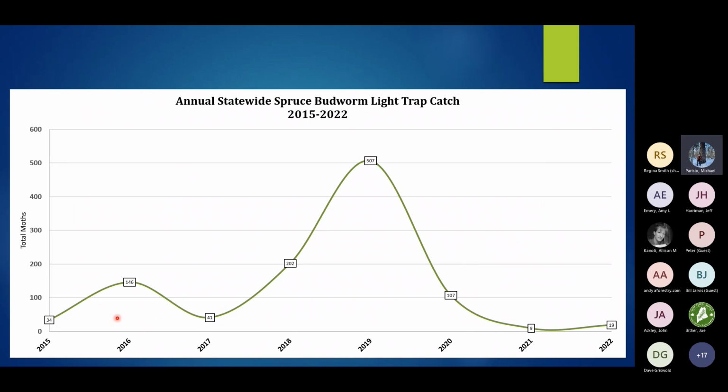So another way we monitor for spruce budworm, it's not intentionally for spruce budworm, but it certainly does the trick. We also monitor light traps all over the state, and this is a really long-term running project, going back to the 1940s, I believe. So again, these light traps, some of them are in the North Maine woods, some of them are coastal Maine, but when spruce budworm populations are high, they do tend to show up.